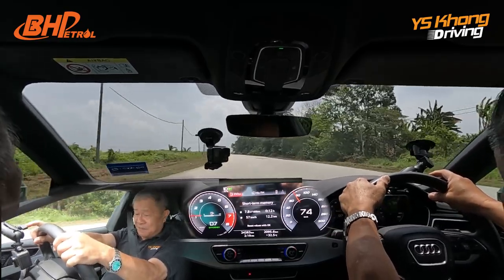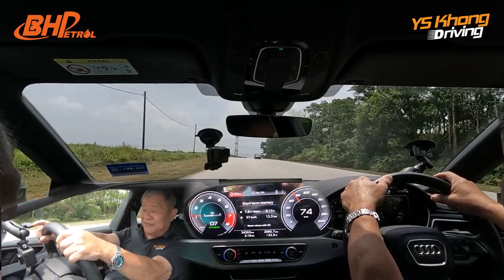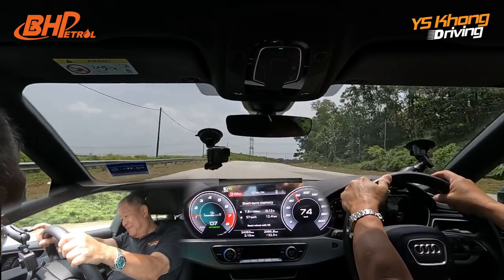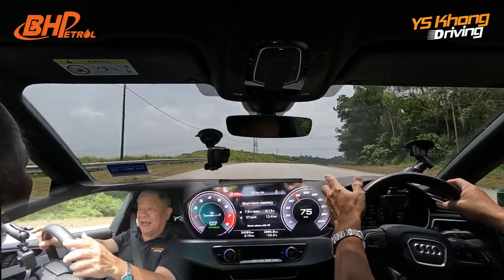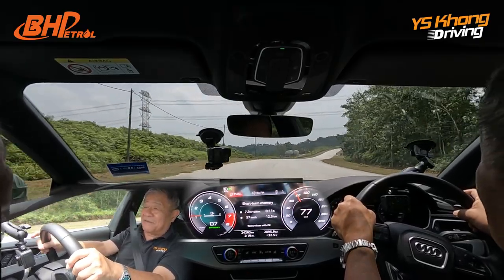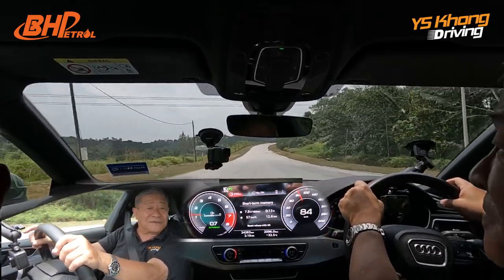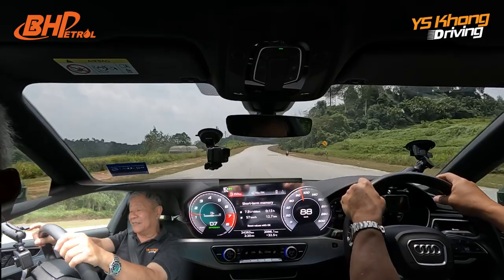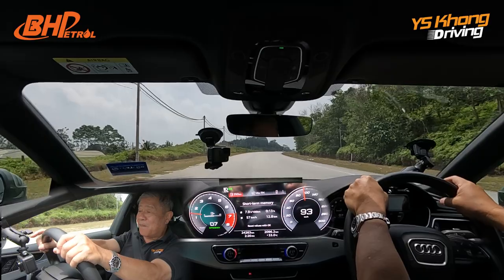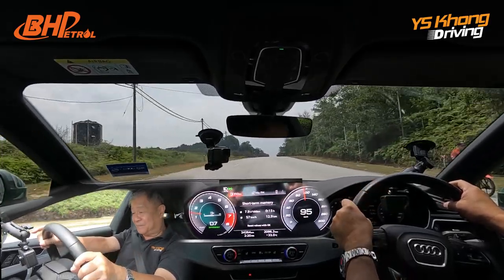So we're climbing a bit of a hill, but we have got 7.8 liters per 100. Wow, that's actually very, very good. We have done 12.4 kilometers. And on our left is the Selangor Fruits Valley, which is also another famous place where there are lots of fruit trees and it's very well cultivated. So this area is very, very nice for a Sunday drive.